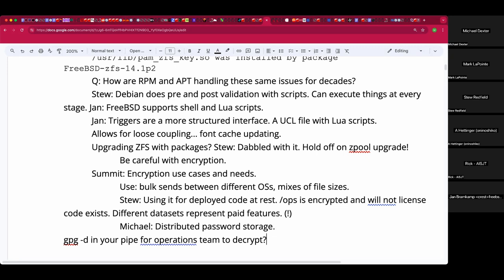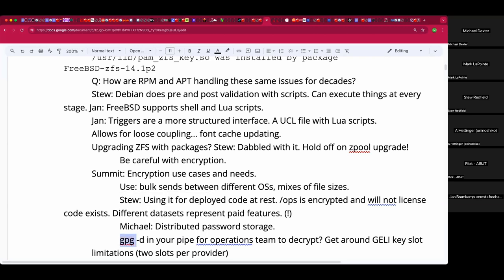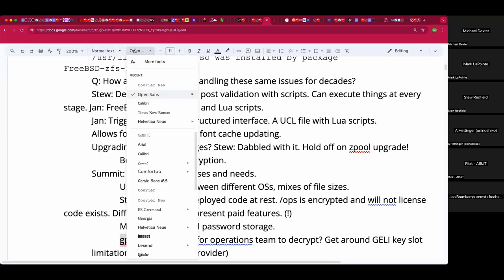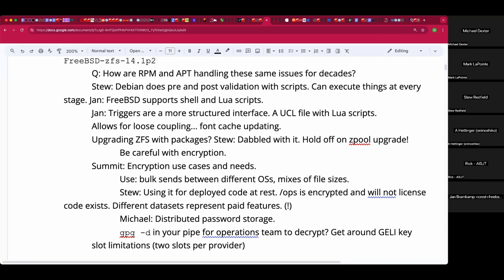Distributed password storage, and then not really distributed, but sharded or replicated. GELI key slot limitations, maybe? GELI has only two key slots per provider. Thank you. You can script around that the same way, by the way. Sure. Okay. GPG -d does what mechanically? GPG decrypt or any other kind of decryption tool with public key crypto and the ability to address multiple recipients. Okay. Definitely above the ZFS level, but for multiple recipients.